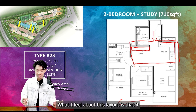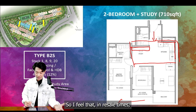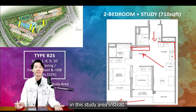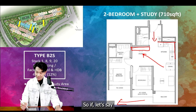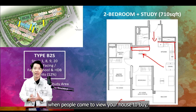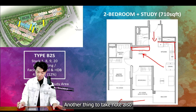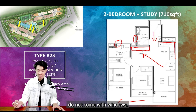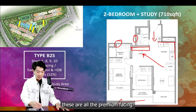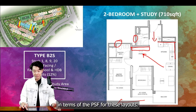What I feel about this layout is that it is better than the previous layout, but the study isn't quite big. So I feel that in resale times, maybe most people will be using the dining area in this study area instead. So if people were to use the dining area as the study, then in resale times when people come to view your house to buy, they may not see that much difference between this layout and the 624 square feet layout. Another thing to take note also is that both bathrooms here do not come with windows, so this is also very similar to the 624 square feet. However, one key thing to take note is that these are all the premium facing, so there might be a slight premium in terms of the PSF for these layouts.